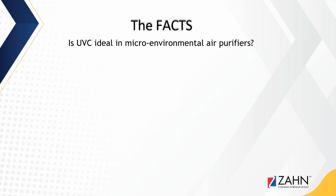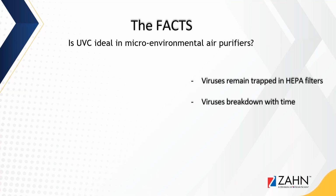The question we should be asking is, is UV light ideal in microenvironmental systems? Well, we know that any viruses that get trapped on the HEPA filter are just that, trapped on the HEPA filter, and won't be released under normal operation. We also know that those viruses will eventually be deactivated when caught in the filter. Depending on the study, that can take anywhere from a few hours to a few days. To be clear, viruses don't need UV light to be deactivated.